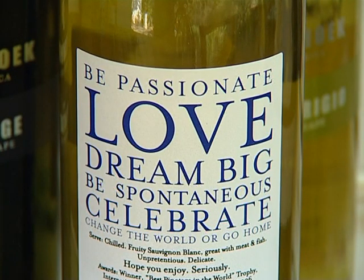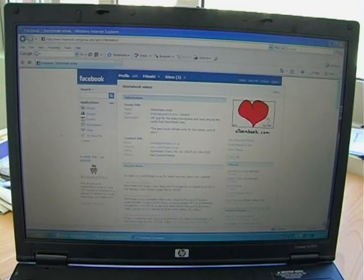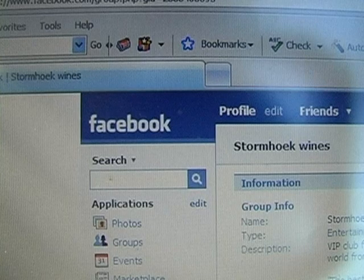Stormhoek says they're always looking for new personal marketing techniques, and it shows. Their label was the first wine producer that had a listed group on the now fastest growing social networking site, Facebook.